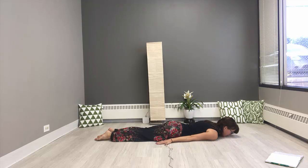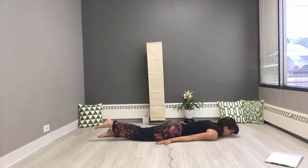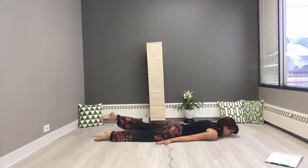And I'm going to relax rather through my left leg and just lift up through the right leg. So one leg at a time. My right hip is really pushing into the mat. I'm holding here, gazing down towards the floor or the mat, and then slowly set it down and swap it out. Left hip pushes into the mat, lifting through that left leg.